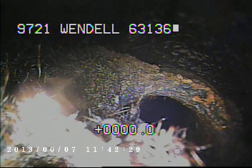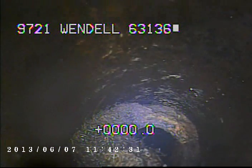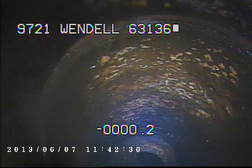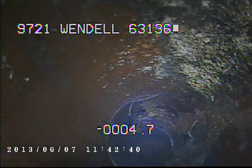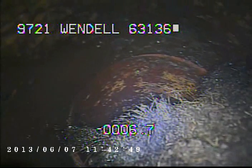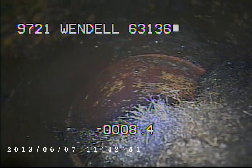You can see where there's some heavy tree roots right here near the transition. I'll continue to record as I come back. Right here you see some more roots. Right here's another large lot of roots.